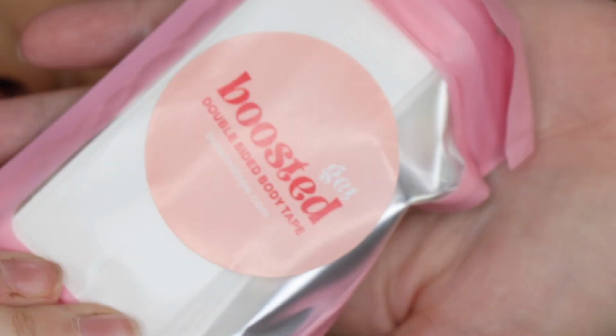Day 8. Get Boosted Double Side Body Tape. Cute. Okay, so I've got some little body tape here. So I'm guessing this is to hold your clothes and whatever you need it for. Probably not something that I would use personally, but I feel like I can understand why it's in here. It's a nice sentiment. Just looks like that. So yeah, cute.